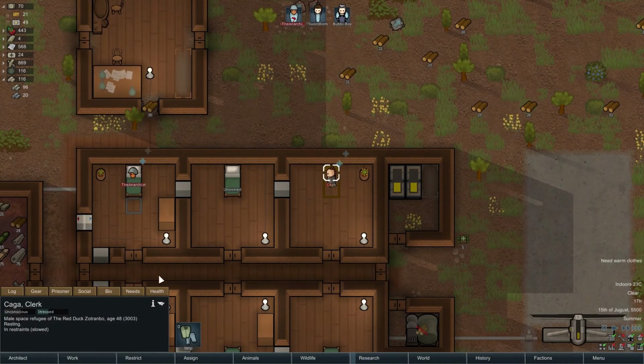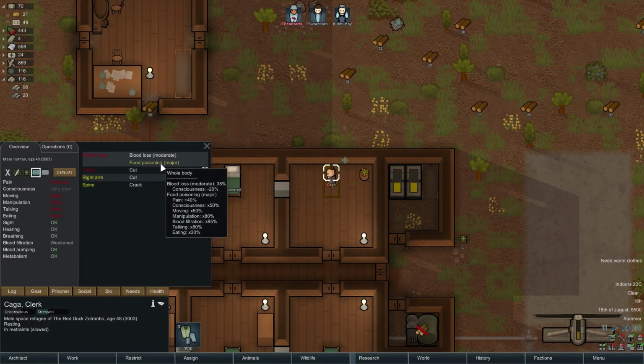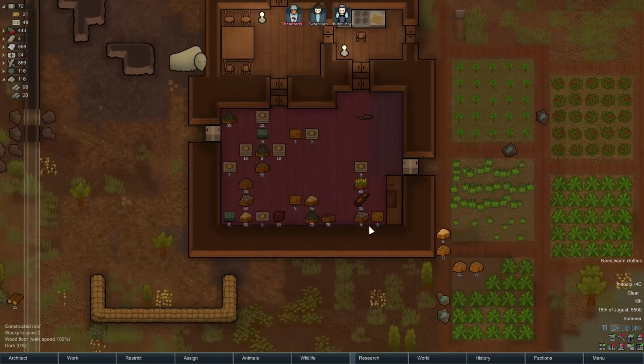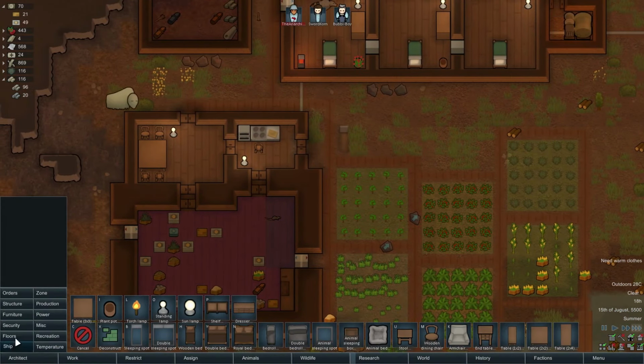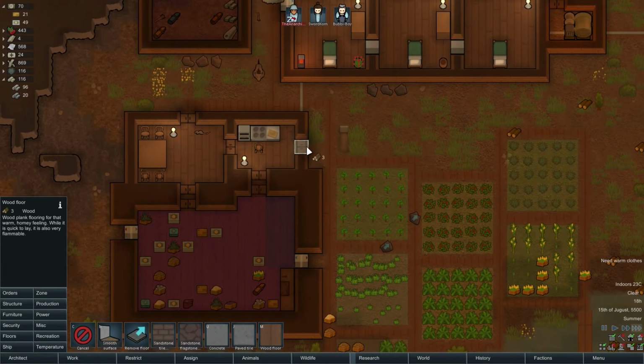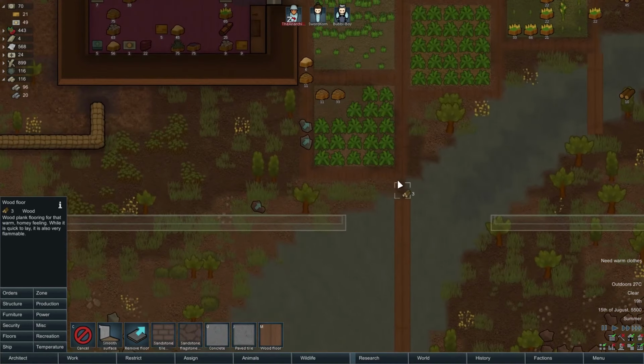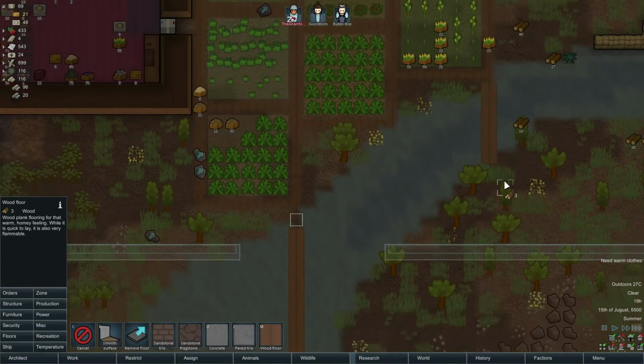Kaga, how are you doing? You still have major food poisoning. Oh my god. Wow, that sucks. I really hope that that's not due to sanitary, because we have someone set to clean. So I don't think that's the problem. Floors. Let's do a wooden floor right there, because that looks annoying when we have it like that. Let's also connect this up a little bit, and we'll connect this. I guess that's fine.